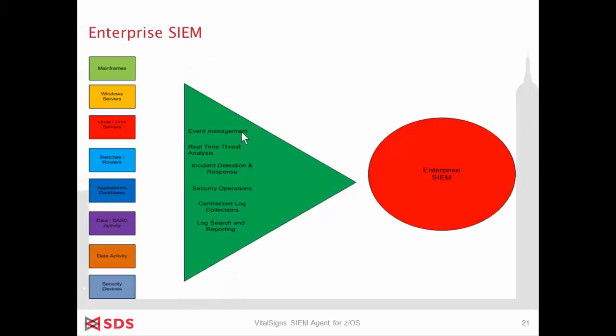Then to put it all into perspective, the big picture: the mainframe is just going to be another repository, another feeder to the enterprise SIEM. In your distributed environment, you probably find most folks have a SIEM implemented already. You know, Windows, Linux, switches and routers, they're all there. But what we have found in some of our conversations with customers is that z/OS hasn't been included as part of that SIEM strategy.